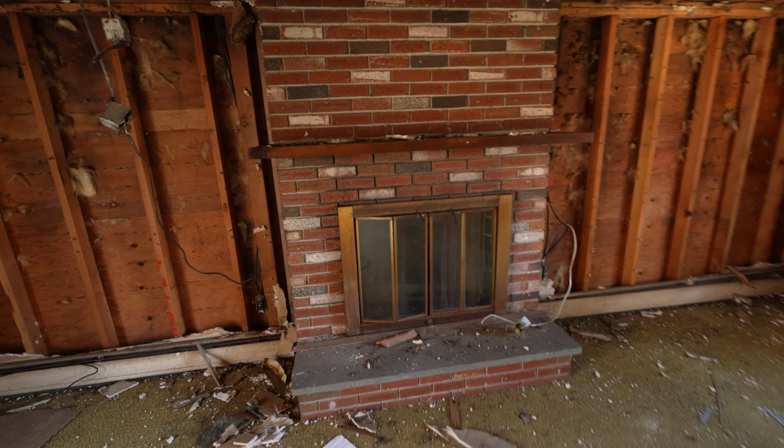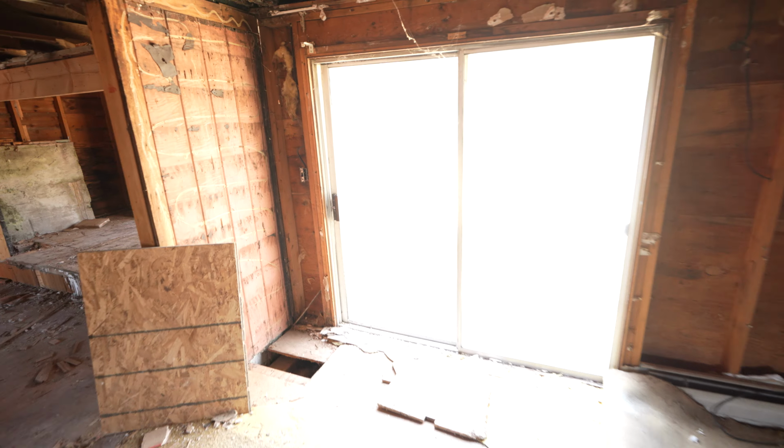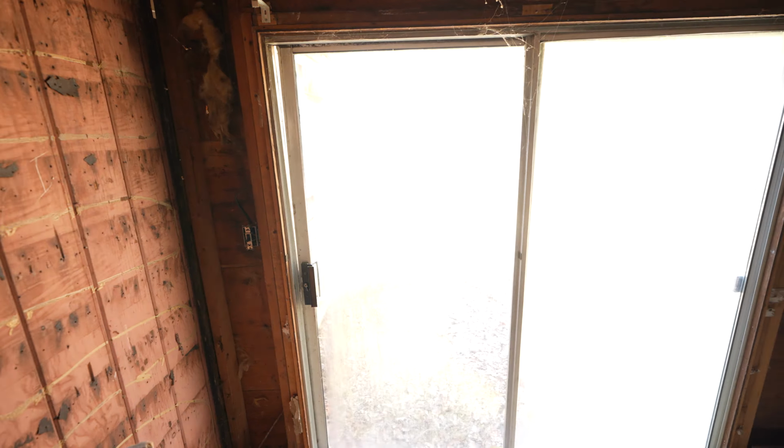Old fireplace here as well. Brick is actually in good shape. Slider out to the back here.